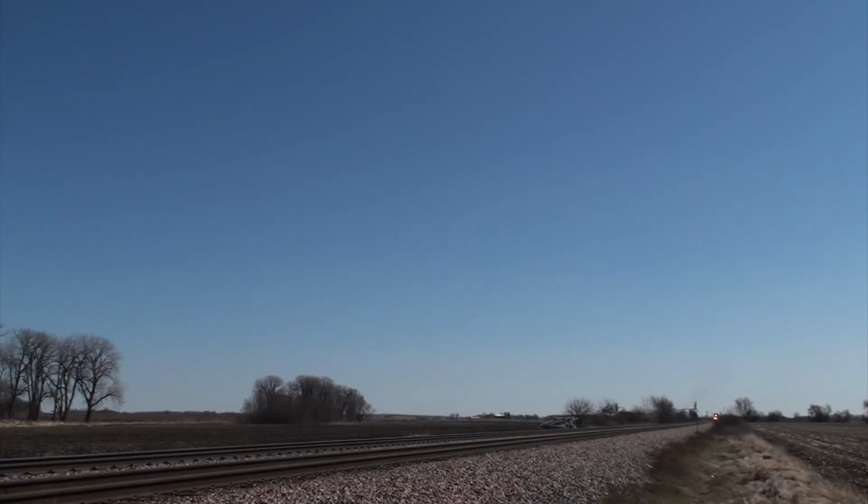I was waiting for 8701 to pass by on a westbound stack train, one of the last two Chicago and North Western Dash 9s. However, 8701 was delayed for an unknown reason, and after an hour of waiting at the tracks at Meredith, Illinois, the only train I caught was this westbound sand train led by an AC4400CW and a pair of SD70Ms.